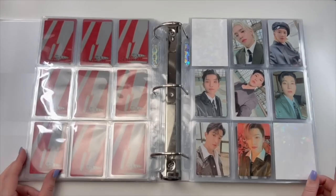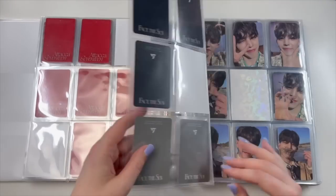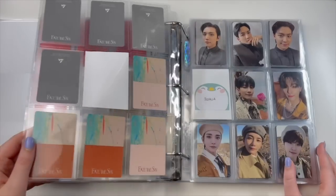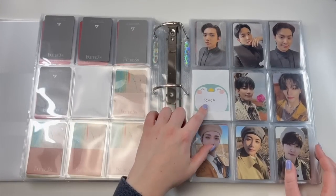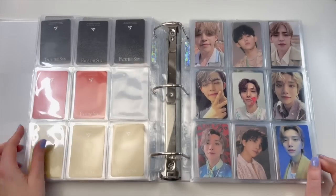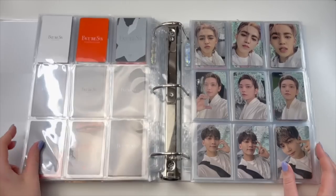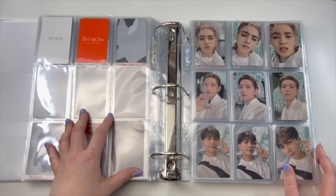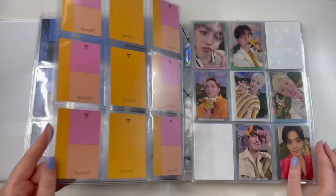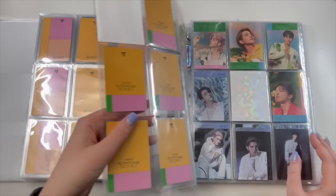This is a Target set because I have no self-control and I ended up with 7 Target albums. And then here we have Face the Sun. I can't believe this is done. I did buy this card on Pokemarket, so it's on its way. But I cannot believe I did that. I also tried to just do a 9-pocket POB set for S.Coups every era, not including his Target card. Again, a Target page.